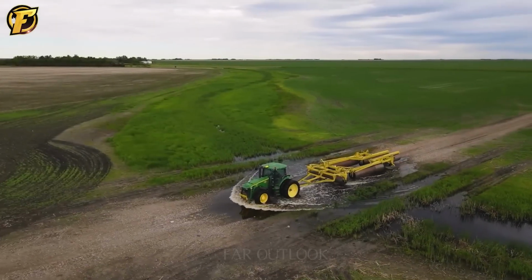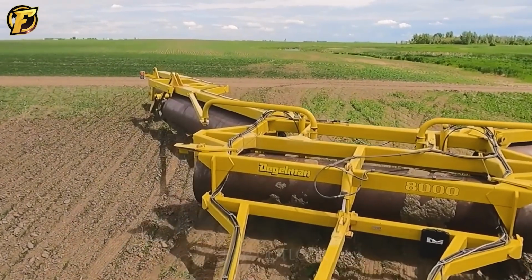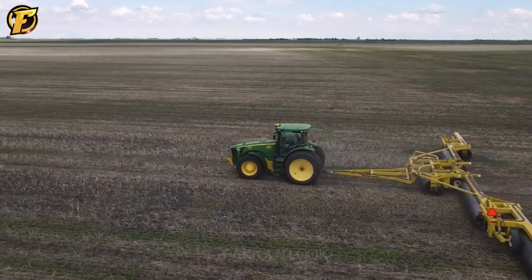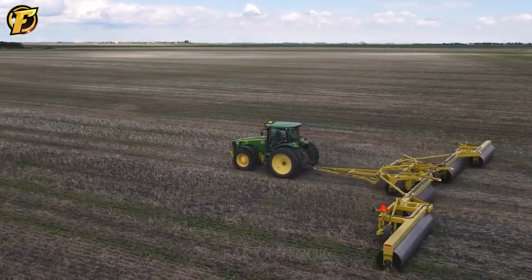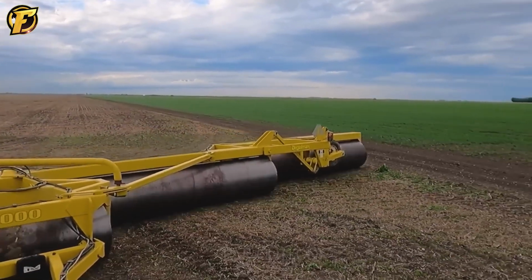The John Deere 8270R, combined with the Degelman Land Roller 8000 equipped with a 24M wide rim, is the perfect combination of modernity and power to provide optimal soil rolling efficiency, effectively preparing the ground for sowing seeds.